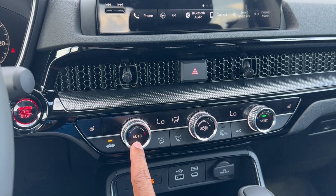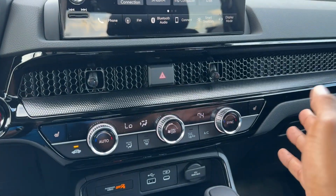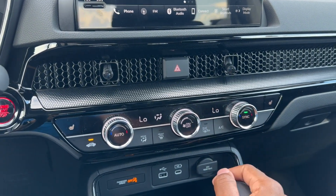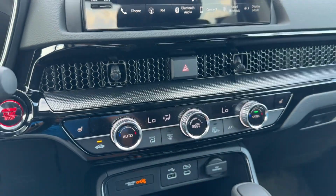You have auto climate control. Fan speed is in the middle. If you turn the sync off, then you can have separate climate controls, the dual zone, like I was telling you about. So if you turn it on, then you control both sides. Then you have your modes, front defrost, heated side mirrors, heated back glass, AC on and off.